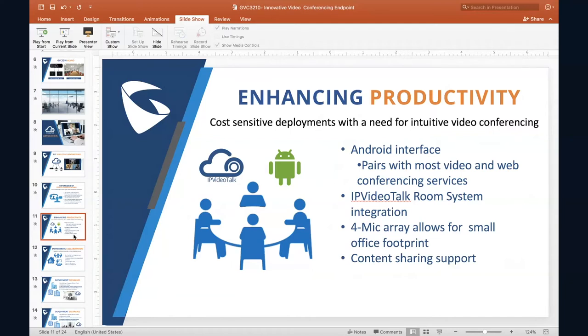Next, let's discuss how using the GVC3210 and IP Video Talk can enhance your productivity. So what does it bring to the table? For those cost-sensitive deployments with a need for intuitive video conferencing, the Android interface pairs with most video and web conferencing services. Our IP Video Talk room system integration is great and is what we're currently using right now.